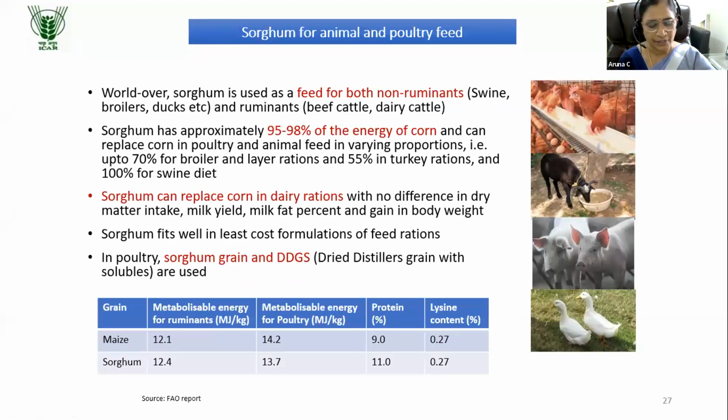Coming to the uses in the feed industry, sorghum is used as feed for both ruminants and non-ruminants. It has almost 95 to 98% of the energy of corn, so it can be comfortably used as a supplement or complement to maize in the poultry industry. Even in dairy rations, sorghum can be comfortably used, because there is no difference in dry matter intake, milk yield, milk fat percentage, or gain in body weight. These were all found to be very normal even when the animal is fed with sorghum.